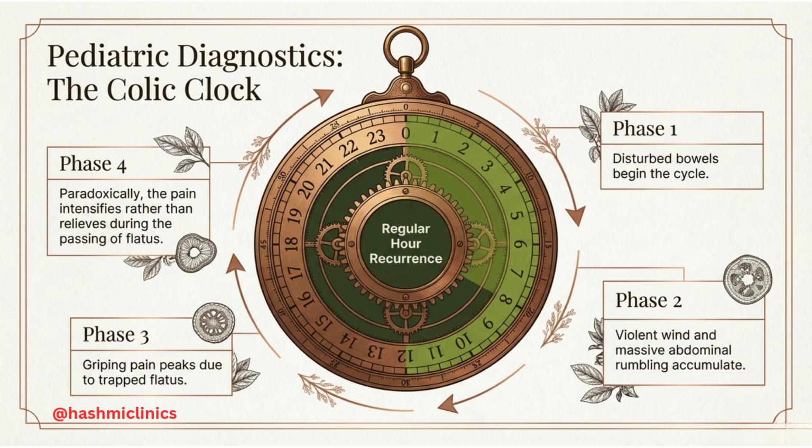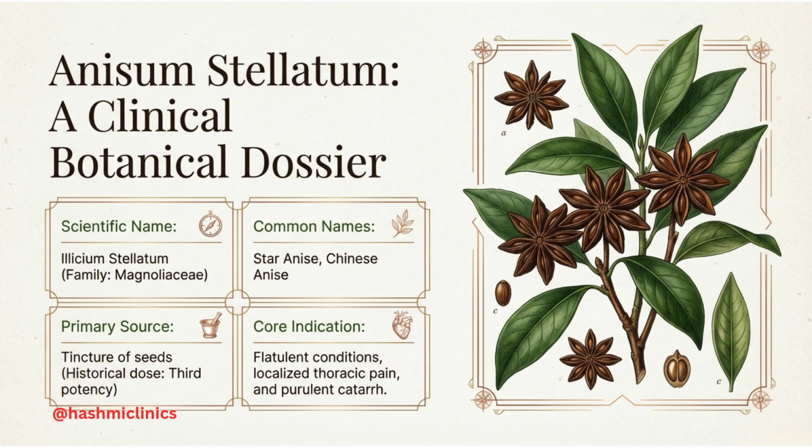They are taking the tiny seeds of this plant, diluting them exponentially, and using that microdose to treat massive, violent, full-body convulsions. The theory being that the process of dilution and succussion unlocks the energetic or medicinal property of the plant while stripping away the crude matter.